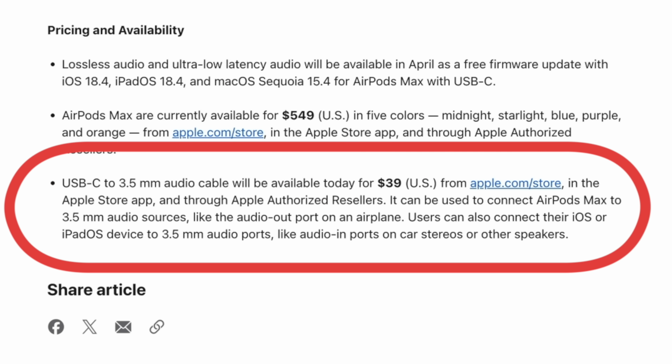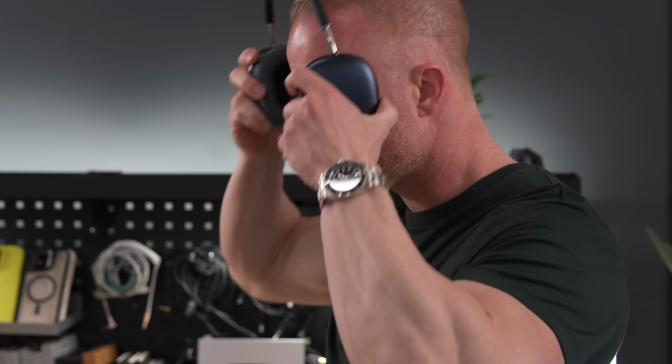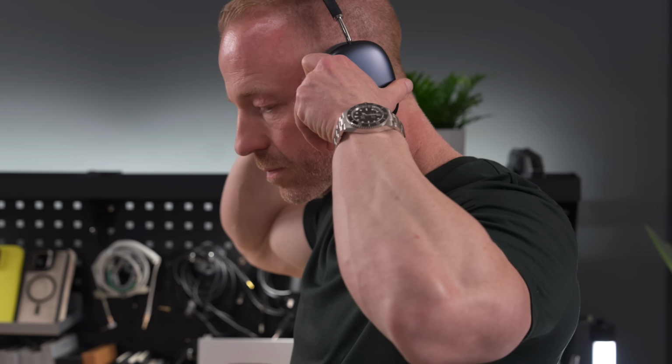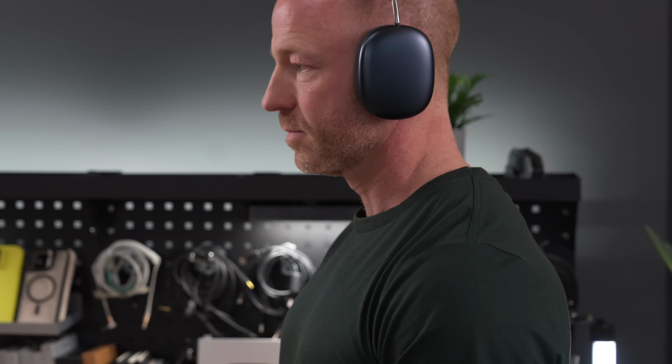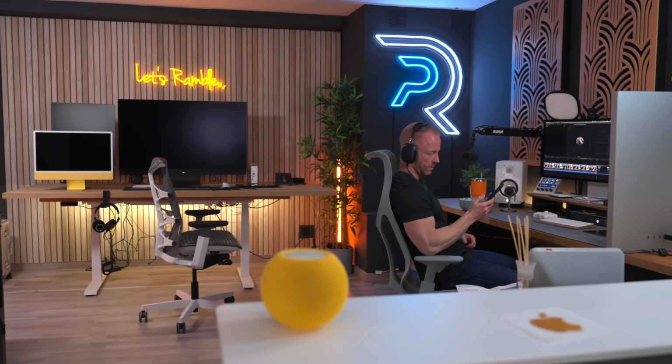Now, should these features have been there from the start? Absolutely, but hey, they're here now. I'm still a huge fan of the sound of these things. I love spatial audio, and if you use a lot of Apple devices, the seamless integration and automatic switching between the devices is really a treat.